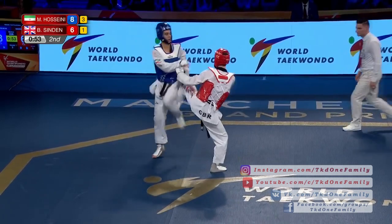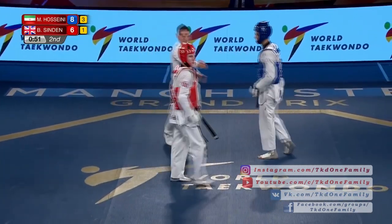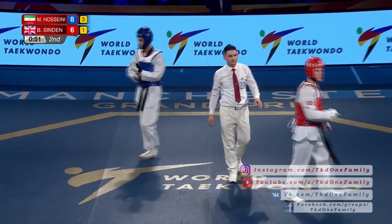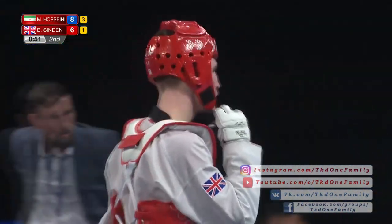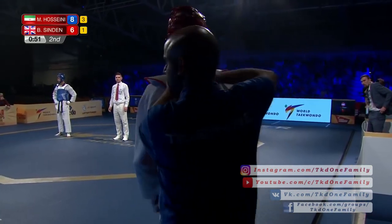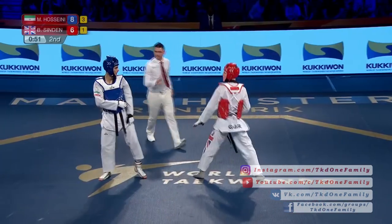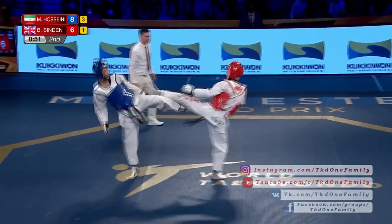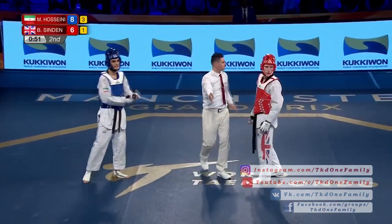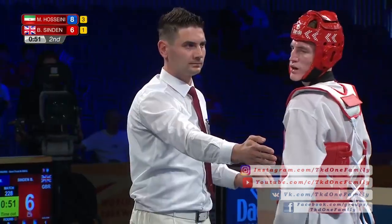Hard to separate them. Sinden showing his strength in the clinch, did well to avoid that chop kick to the face. I think we're going to have another impasse here, a little conversation, just to check that the protectors are working. Not good enough, that's the only thing I can see. On the gold, who's going to win the podium, in which position? Sinden knows the position he's in, tries with a push kick to the body. I don't think the clock had started there.